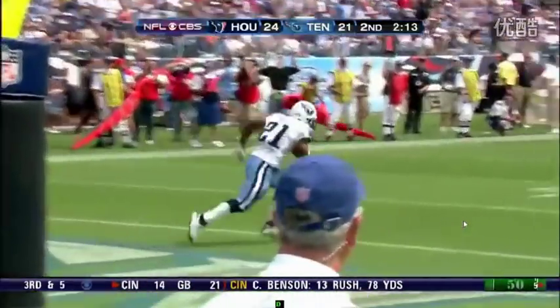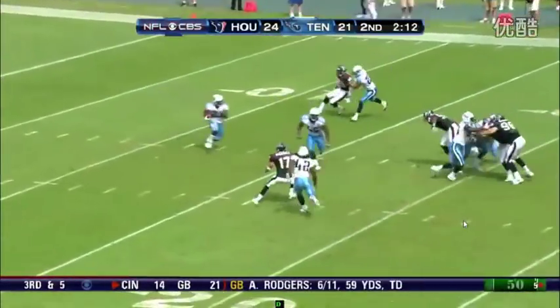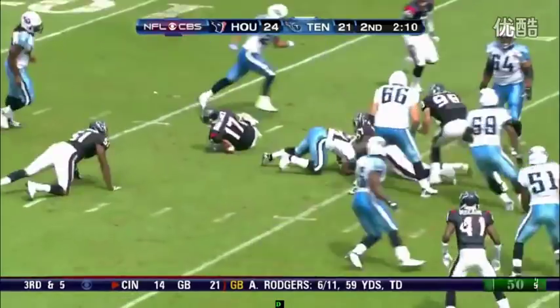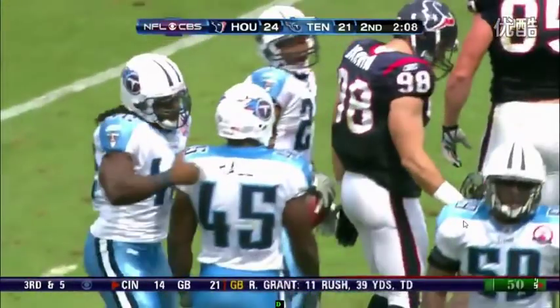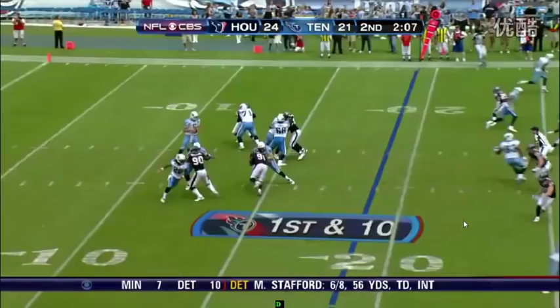This one coming right into your living room. Ringer back deep, and he brings it out of the end zone. And Ringer is taken down. Once again, some nice special teams play. First down at their own 19.